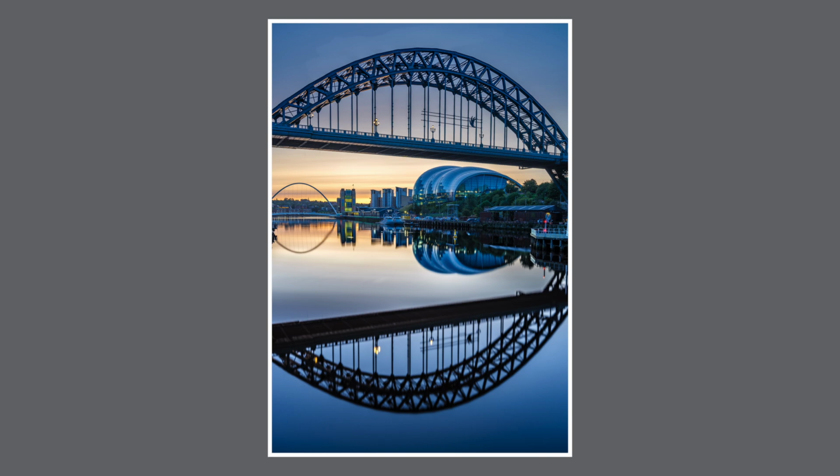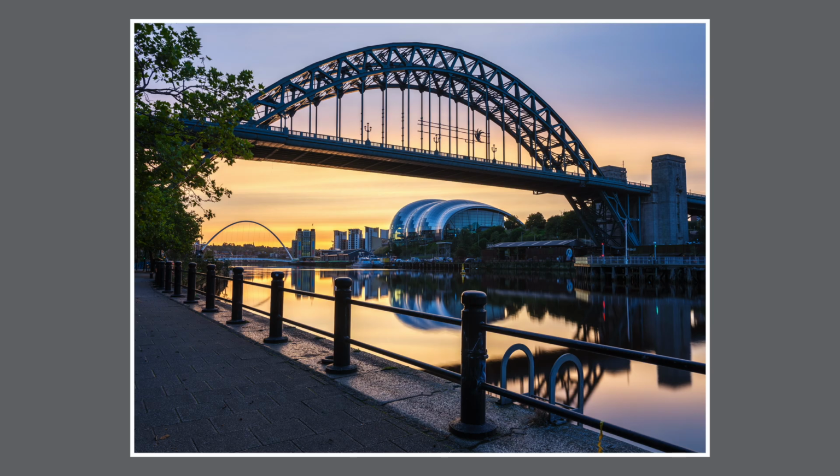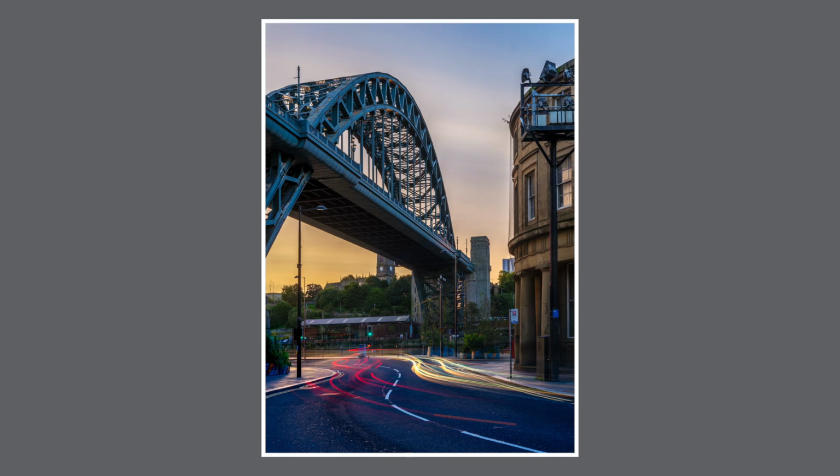I took multiple images at this location, both in portrait and landscape format, as well as along the quay shooting the bridges from different angles and different locations. All in all, it was a spectacular morning. The light was absolutely glorious and I got some really nice shots. But this one really stuck out and this one is the one that I've sold the most prints of. So let's get into Lightroom and have a look at it and see how I edited that shot.